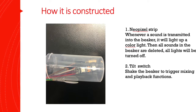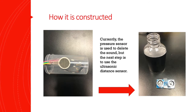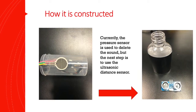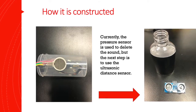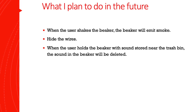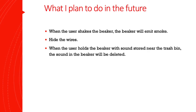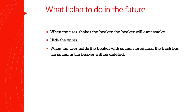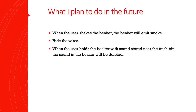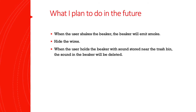Second, tilt switch. Shake the beaker to trigger mixing and playback functions. The third, pressure sensor. In this stage, I use it to delete the sound, but in the future, I want to use the ultrasonic distance sensor instead. In the future, first of all, I will add smoke effects to the mixing function. Then, I will use the ultrasonic distance sensor to achieve the function of deleting the mix. Finally, I will consider using a Raspberry Pi instead of the computer and minimize the use of wires.